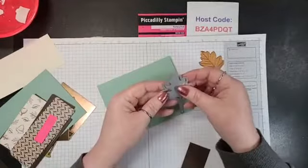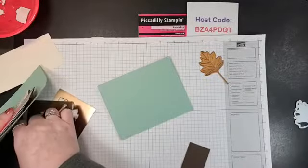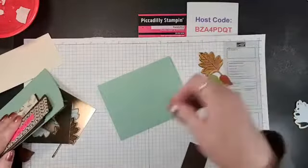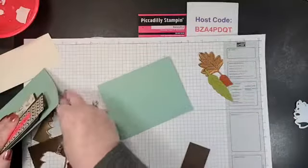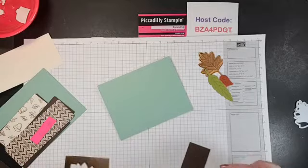You can run them through one time, and actually, let me get all of them out here that I have. Well, like I said, I have duplicates because I'm going to be doing another one of this card.